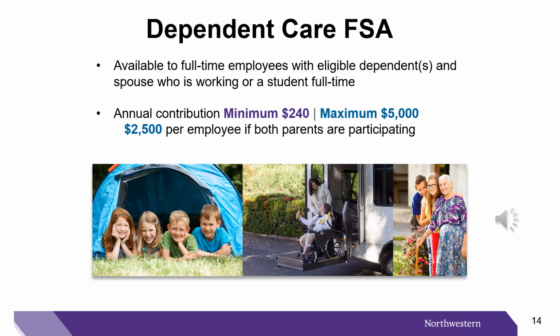Qualified dependents are typically your children, 12 and under, but can also be used for disabled children over age 13. However, they must be declared as your dependents on your tax return. Expenses must be incurred in the calendar year in which they were made, from January through December for 2022. The minimum annual pledge amount is $240 and the maximum is $5,000. This is also a use it or lose it plan, and it does not roll over.